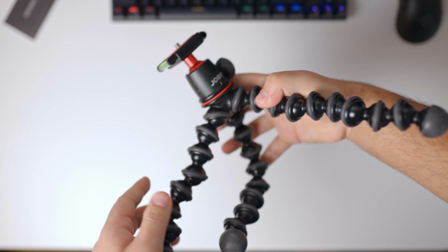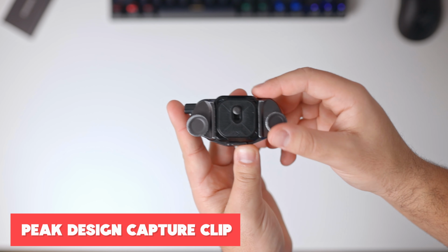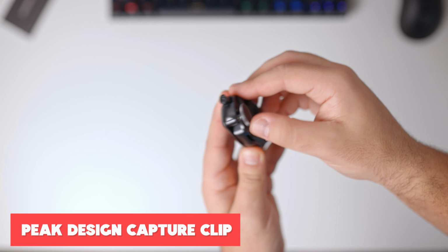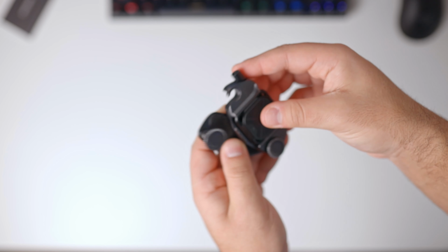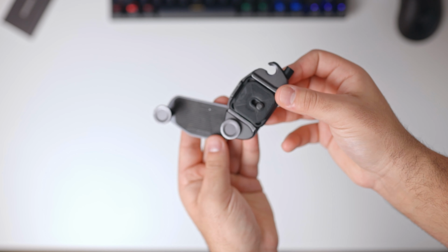If you want to get something a little bit more expensive, these are the gifts I would suggest for over $100. First up, we have the Peak Design Capture Clip. One of my favorites. For those photographers who carry their camera all day, their arm hurts, and still refuse to wear a strap. This awesome piece of gear allows a photographer to clip their camera onto their backpack, belt, or anything you want by using this clip right here.